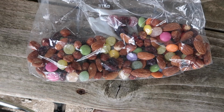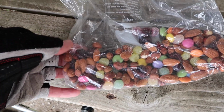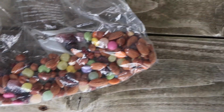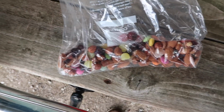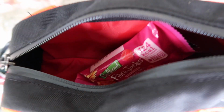for walks and bike rides. Good for you. A bit of sugar in there for energy. Nuts for protein and stuff. Yeah, definitely better value than buying the ready-made ones anyway. And then yeah, flapjack.